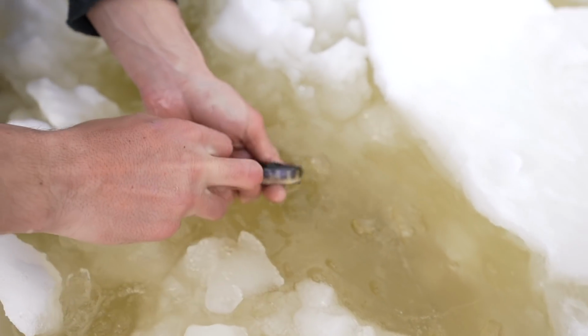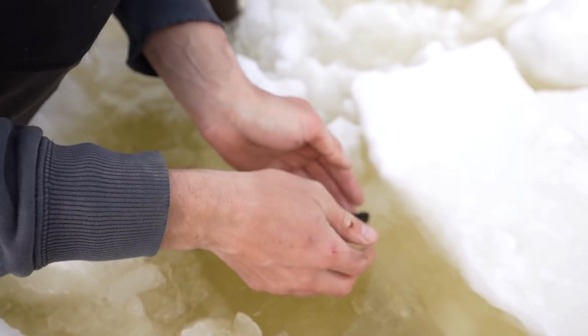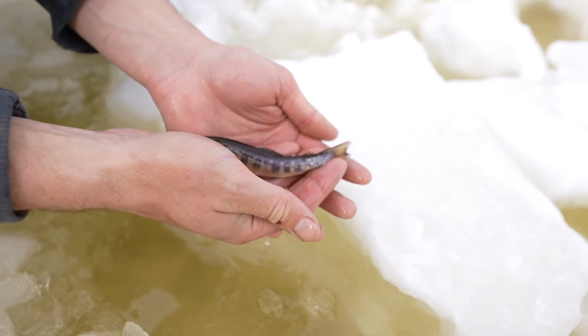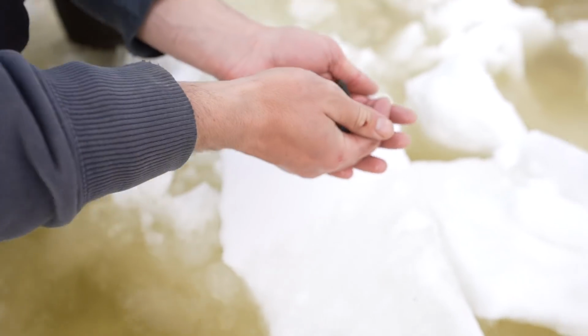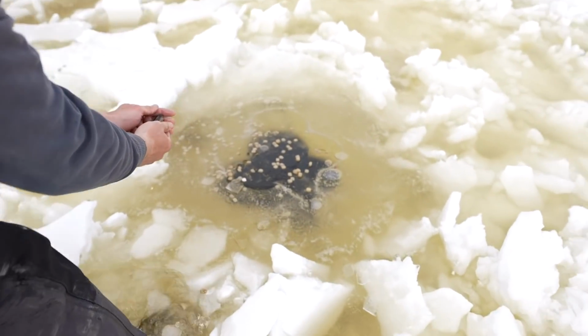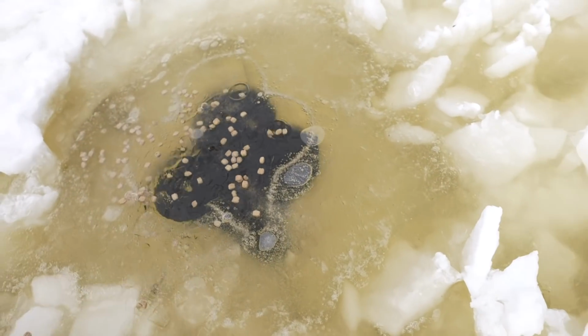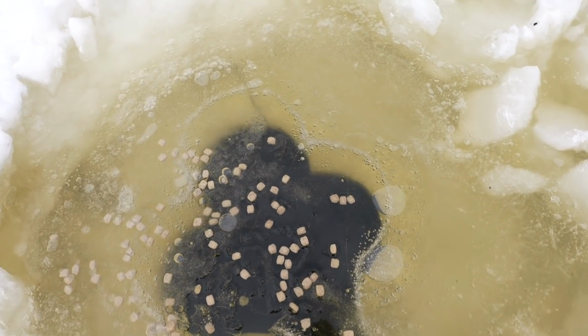It's okay, little buddy. This is the trout that we stocked. This is one of the 100 trout that we stocked this fall. He literally is trapped on top of the ice. I'm gonna get him back in the water. A few more, I think. Dude, this water came up so much. He just went down. This is bad news.